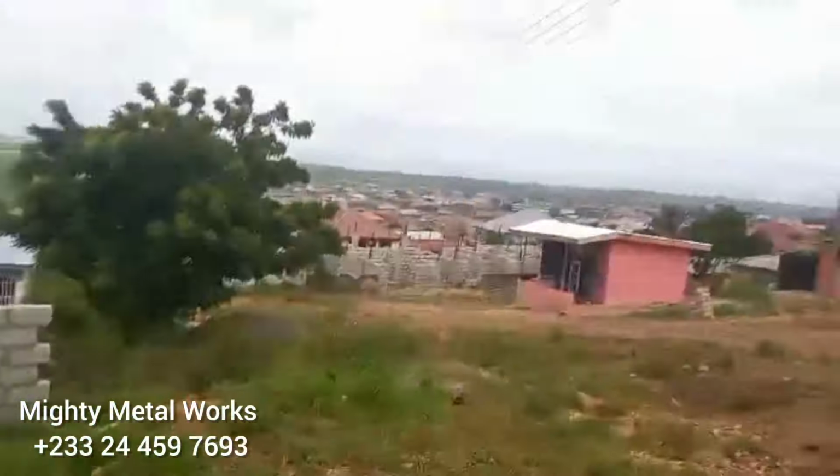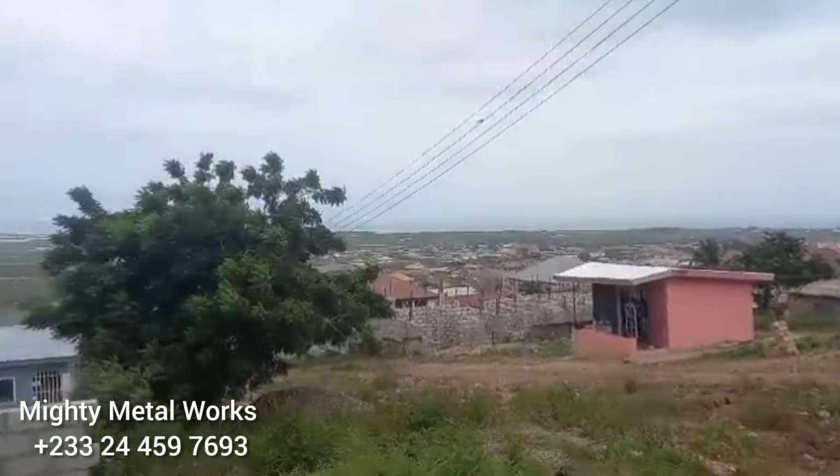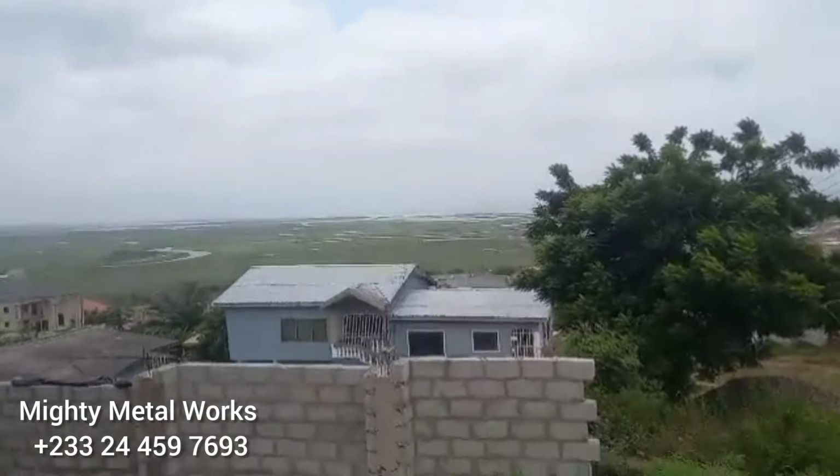Yeah, and then just a view of the area. That's the ocean we are seeing.